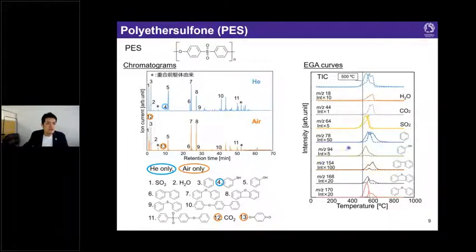We also confirmed different product emission behavior under helium and air. We clearly identified a combustion reaction of carbon over 500 degrees under air, resulting in water and carbon dioxide emission. Since I have not studied the discussion of degradation mechanism yet, I cannot explain each behavior, but I'm sure that the modified PY-GCMS and EGA-MS approaches are promising techniques to understand oxidative degradation behavior of polymers.